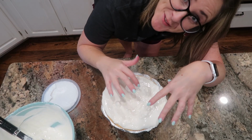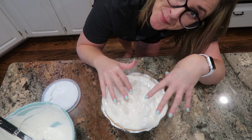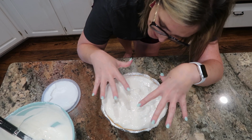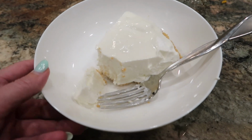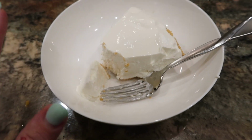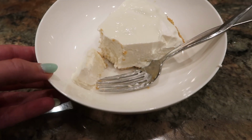Well, this is still going par for the course because the filling is too big for the pie crust and it is spilling everywhere. Okay, so for all of the headaches that this pie gave me, it turned out really, really good. This is absolutely delicious and so simple.